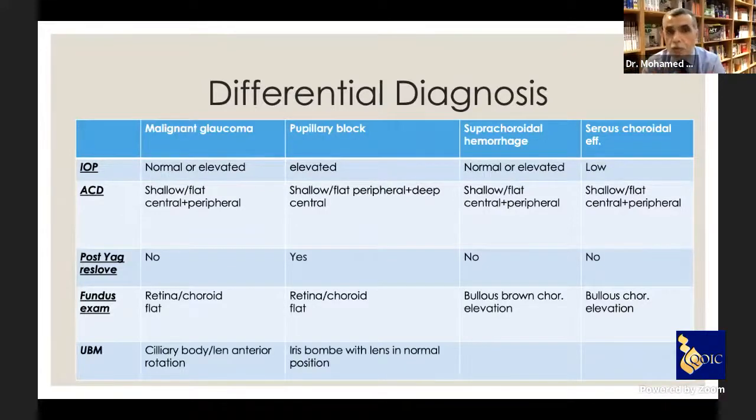The iridotomy resolves only the pupillary block, but doesn't resolve the other kinds of glaucoma. On fundus examination, we will find a bullous choroidal effusion with hemorrhage and choroidal detachment, while in malignant glaucoma and pupillary block, it will be flat. UBM is very helpful in malignant glaucoma and pupillary block, but of course it cannot reach the choroidal effusion and the hemorrhage.